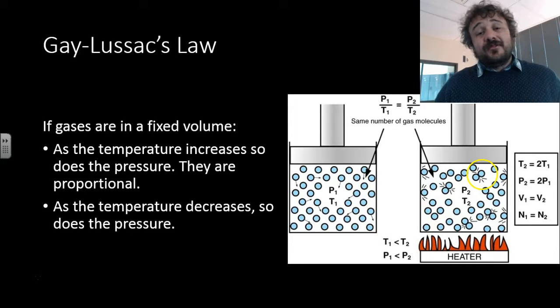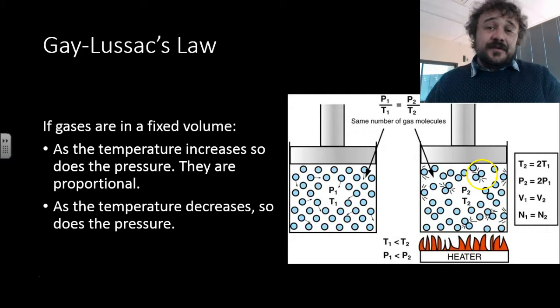Again, they're proportional. So as temperature goes up, pressure goes up. As temperature goes down, pressure goes down. And that's Gay-Lussac's law, and that's pretty straightforward.